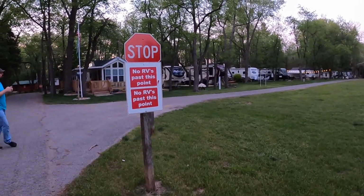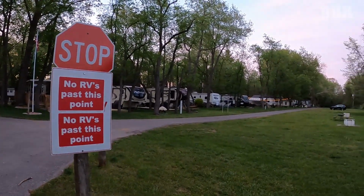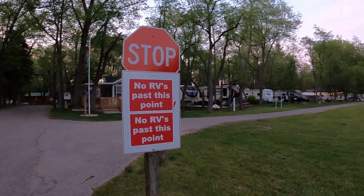So on to number 3, which is: is there anything significant worth mentioning about the RV park's infrastructure or roads? I would say yes. I'll let you talk about the roads since you had to drive them. Y'all, this sign says no RVs past this point. Do you see a conflict of interest with that sign? That's funny.